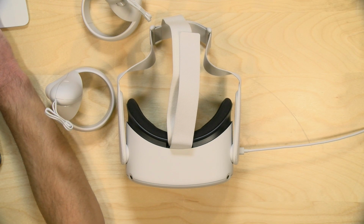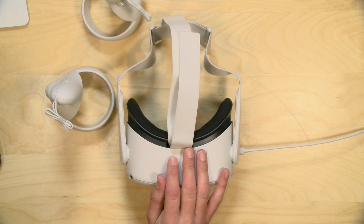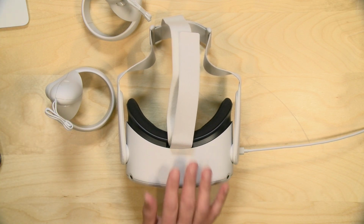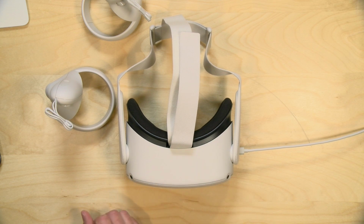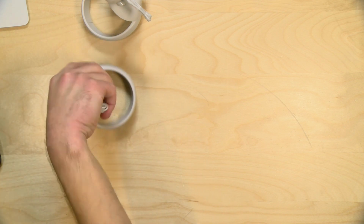So let's see what else we got here. Oh yeah, by the way, there's some discussion about Facebook accounts. If your Facebook account gets suspended, then you can't use the headset, from what I gather, which I think is a problem. I believe that is an issue that people have encountered, and I think they recommended to people that they get their accounts in order or something like that.